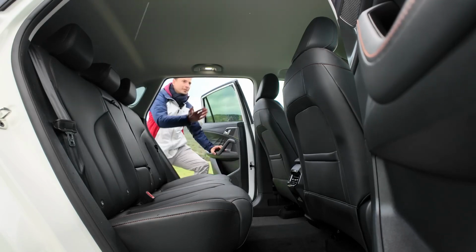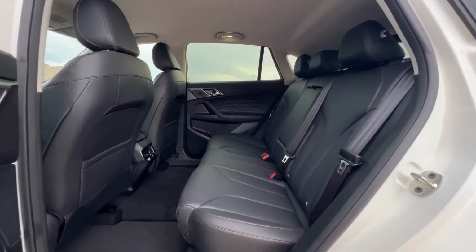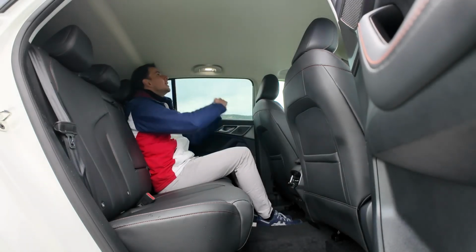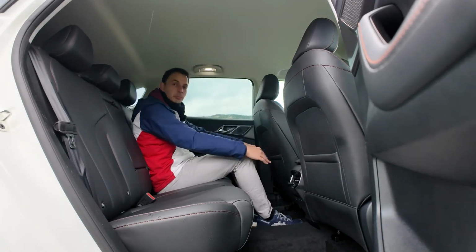Here, the step that helps me climb in is more for the decoration. I don't have the impression that they are super solid. I close my door. Look at the space that I have. I measure 1 meter 80, and from the seat to the head, to the knee, I have a huge space. I must have almost 20 centimeters.